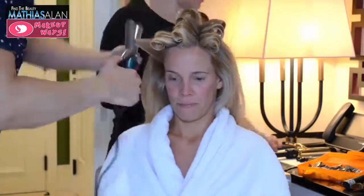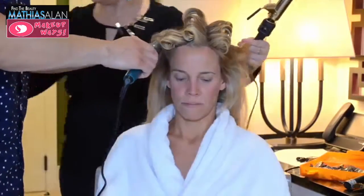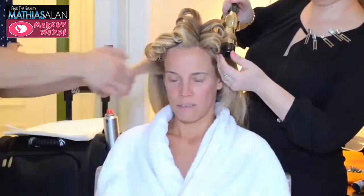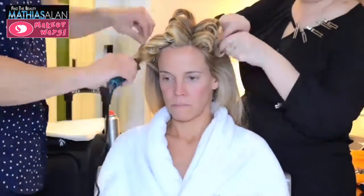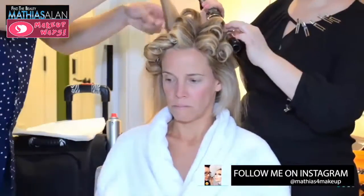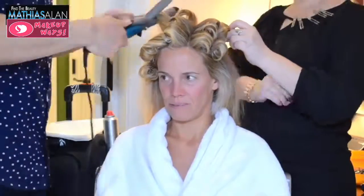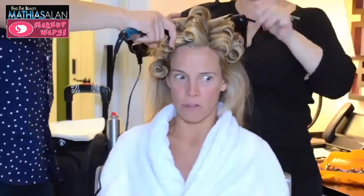Now, when I'm working with an assistant, I make sure that I communicate exactly how I want the curl to be placed in my client's hair. And I find out how I want the curl placed depending upon how my client wears her natural hair part. So I had already talked to Brooke and seen her pictures, and we knew that the part was going to be on her left side, not her right. So we're making sure that we set the curls in that corresponding style and structure.